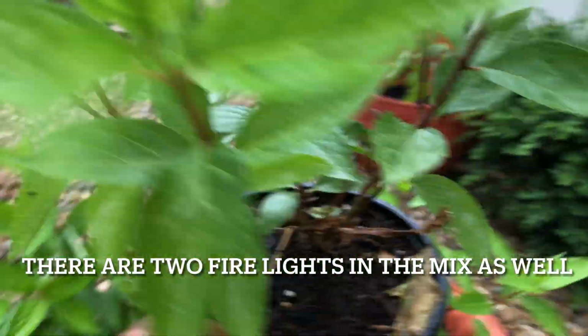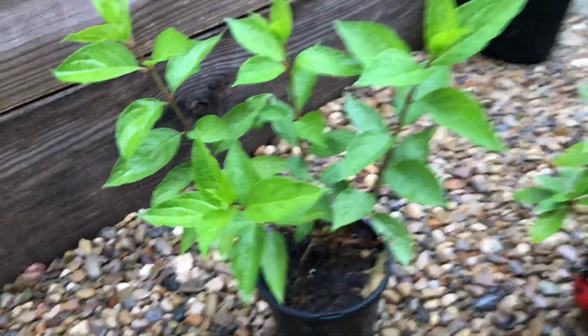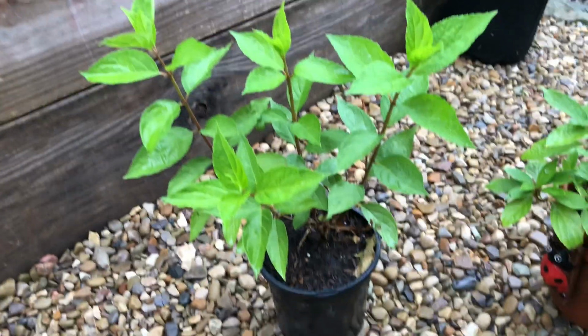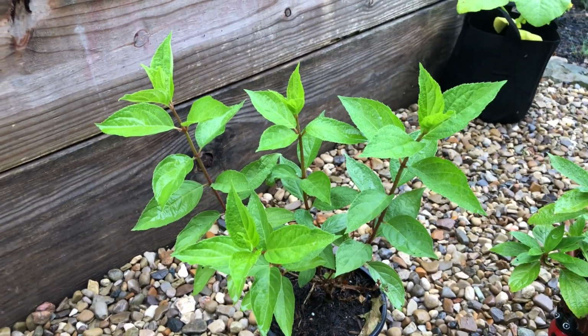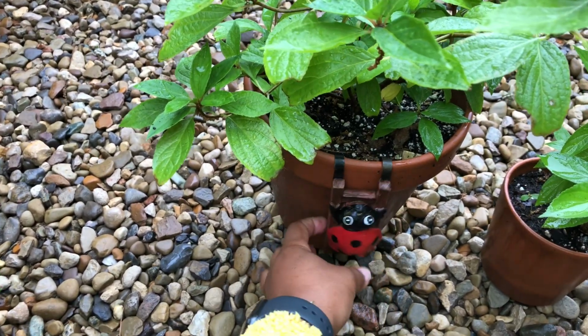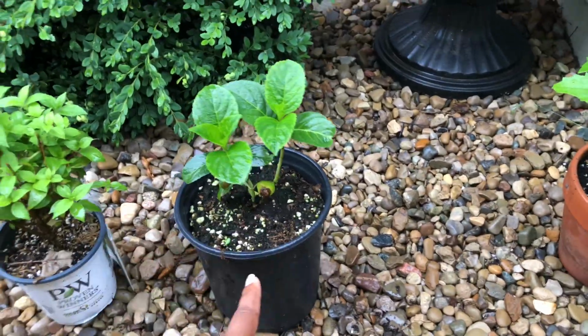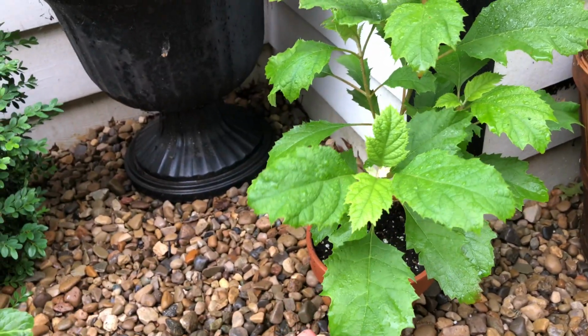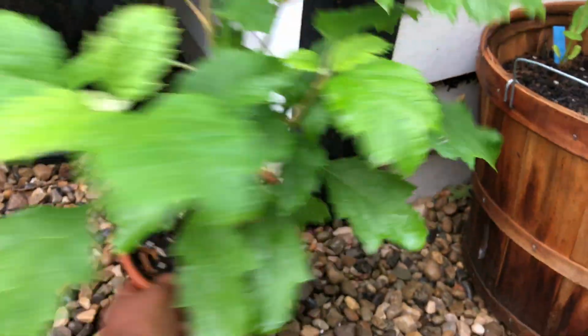So let me find another one. Here is another one. Now this one looks much bigger than the other 4. And again, this one could be either Pinky Winky or Zinfindoll. No blooms showing up on this one. This is the only one that's showing blooms. Look at this cute little pot hugger. Isn't that cute? Got that from the Dollar Tree. Let's see if there's anything else. These are not part of it, but this is the stick in the box hydrangea from another video. This I won in a giveaway, and this is the oak leaf snow sickle hydrangea that I bought late last fall. It does not have any blooms on it.